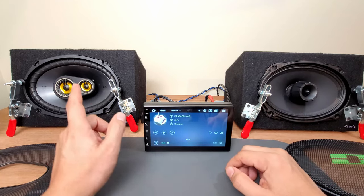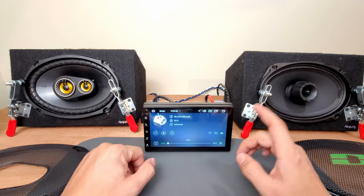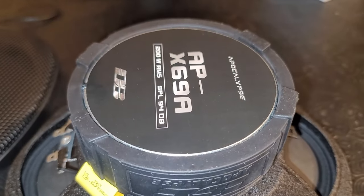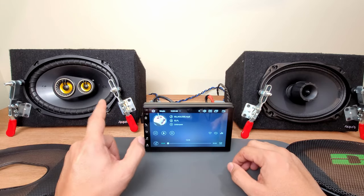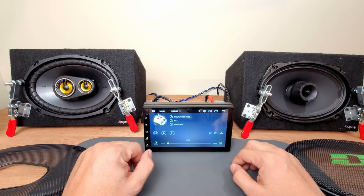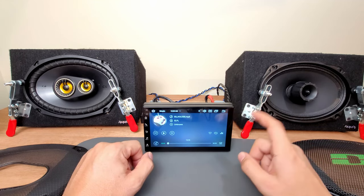Kicker advertised 150 watts RMS power and 450 watts maximum power. Dev Bonce advertised 200 watts RMS power and 400 watts maximum power. Surprisingly, both speakers are different animals. The Kicker will play from 30 hertz. It's a very bassy speaker and goes up to 20,000 hertz. Dev Bonce has only one tweeter. The Kicker is three-way, and the Dev Bonce is two-way.